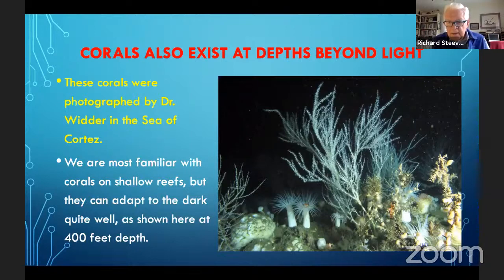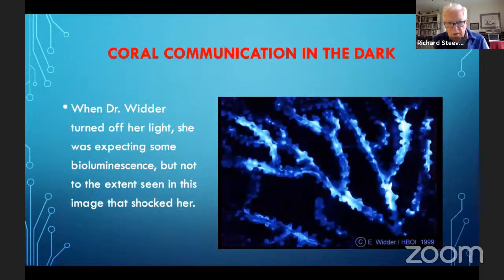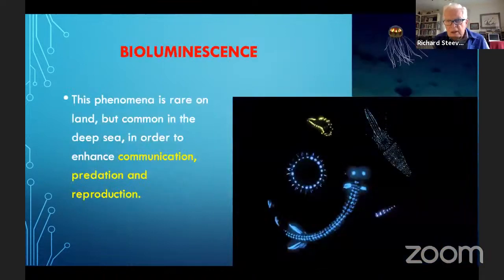So she shut off her light, and this is what she saw. She was expecting some bioluminescence, but not to the extent seen in this image. It really shocked her. And she says it's important for coral communication in the dark. But on further analysis, she thinks it's more than just communication, that it's involved in predation. We saw some of that in the movie Nemo with those little spotlights and some of those critters that Nemo saw as based on some fact. And reproduction as well, searching for potential mates. So this is her slide where she collected various little creatures, pointing out that not all the bioluminescence is blue-green, some of it is yellowish-orange.